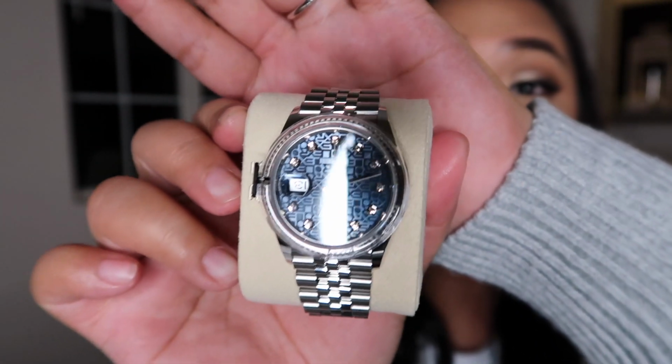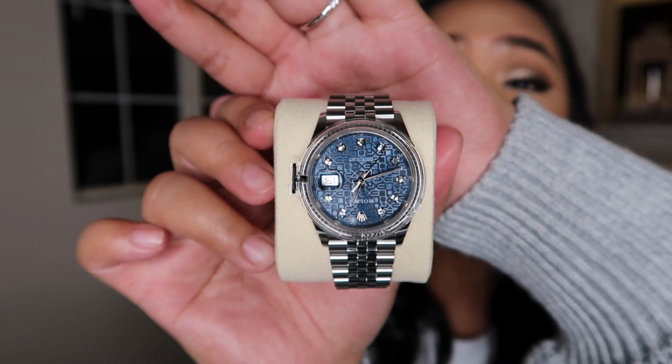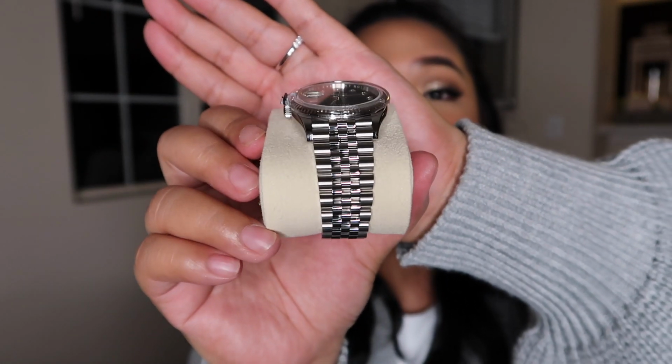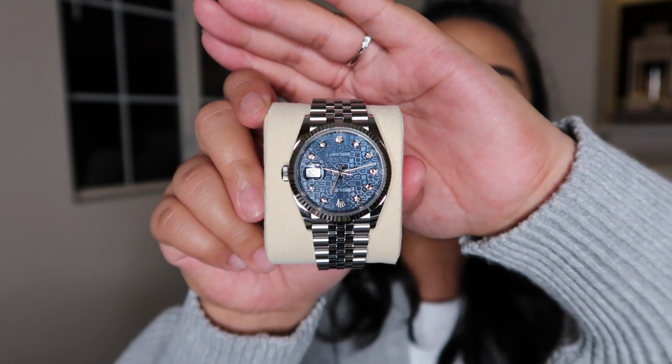So let me show you guys a little close-up. I hope you guys can see what it looks like. There you go. I hope you guys can see it because the ring light is a little bright. It has the Jubilee bracelet, as you can see right there. It still has the protective cover. That's what it looks like, guys. Oh my gosh, it's so beautiful. And on the other side, that's what it looks like.